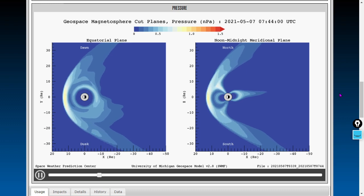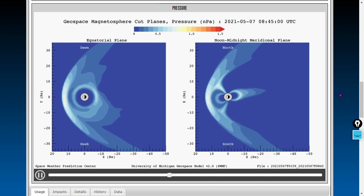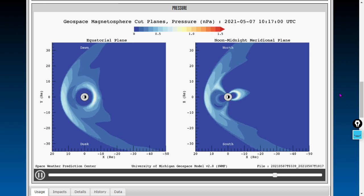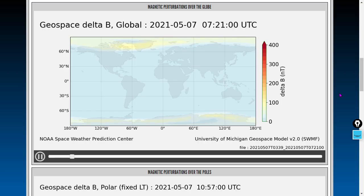So here's 4 hours of geospace magnetosphere movie, courtesy University of Michigan. It's showing us magnetohydrodynamic pressure in nanopascals around the Earth, out to about a dozen Earth diameters. And we saw such a steady solar wind, not surprising to see a relatively steady magnetic pressure. Next, looking at ground magnetic perturbations, geospace delta B, we show this daily as well. 4 hours more data of ground magnetic perturbations measured in nanotesla, which is magnetic flux density. Not the same thing as magnetohydrodynamic pressure, otherwise known as nanopascals. So pretty uneventful here also during this polar excursion.